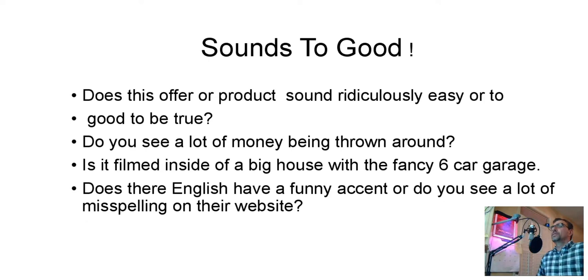Sounds too good. Does this offer or product sound ridiculously easy or too good to be true? Do you see a lot of money being thrown around? Is it filmed inside of a big house with a fancy 6-car garage? Does their English have funny accents, or you see a lot of misspellings on the website?